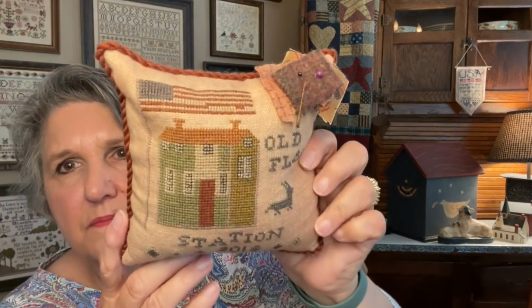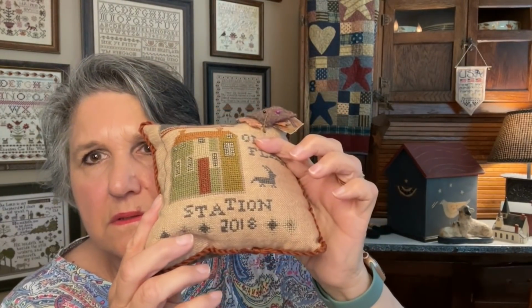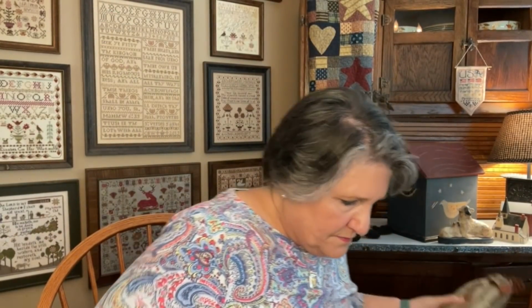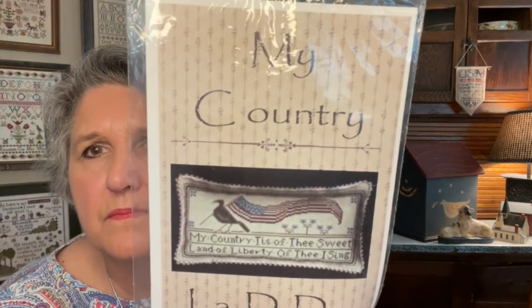He's cute. It's a little more gold, not as green as it looks in that picture, the house. 2018, that's when I made that. But I got the kit way before that. Something dropped. This one is by La-Di-Da, called My Country.